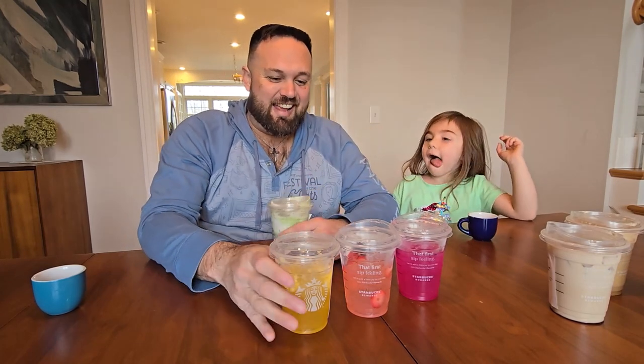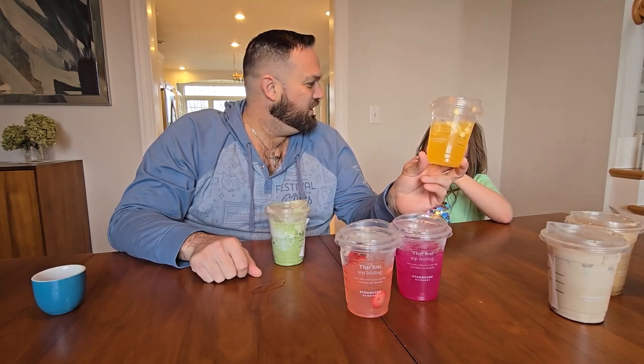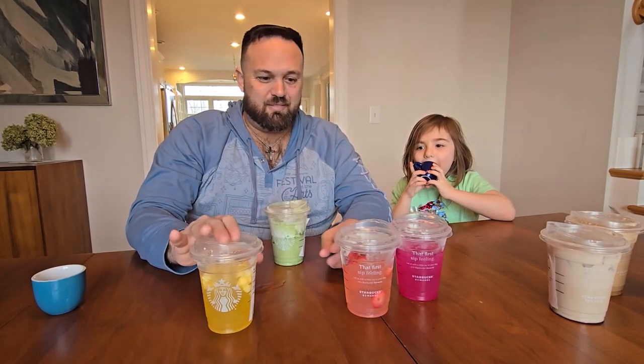Negative 1 million. All right. Then we are going to go with the pineapple refreshing lemonade. Honey, that one was actually my favorite. Is this your favorite so far too? Tied with dragon fruit. What do you think of this one? The pineapple one, 7 or 8. So this is so far the leader.